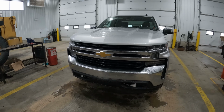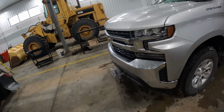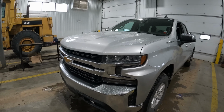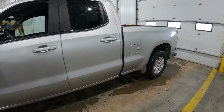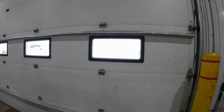Well, there she is in all her glory, the old Chevy 1500. If I'm gonna be completely honest, I don't know if I like the front end on these things. They're nice looking trucks, just maybe not for me. But you guys know the drill. We got the Tim Hortons coffee. This thing is gonna thaw out a little bit. For whatever reason, every time I bring a truck in the shop, it just seems to be snowing.